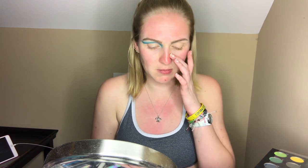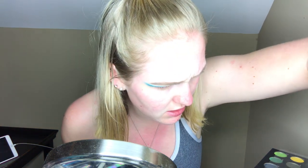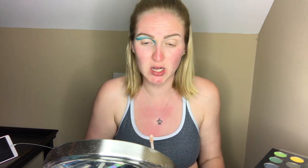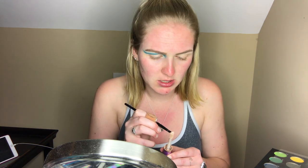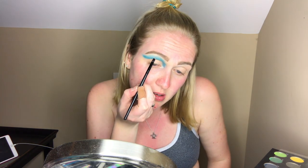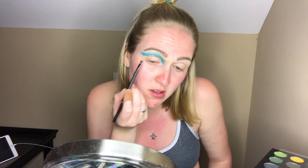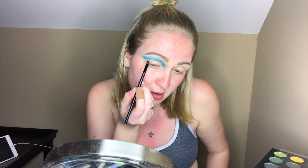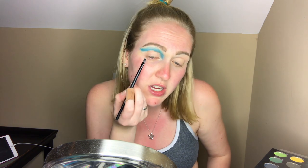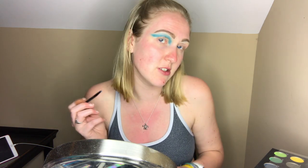And then I am going to go in with a flat brush, if I can find a clean one. Then I'm gonna go in with my Tarte Shape Tape, on this random flat brush, I honestly don't know where it's from. It's synthetic, if that helps. And I'm just gonna go in, not with a ton of product, just trace out where I want that crease to go. I feel if I use too much concealer, it takes 7 years to dry.